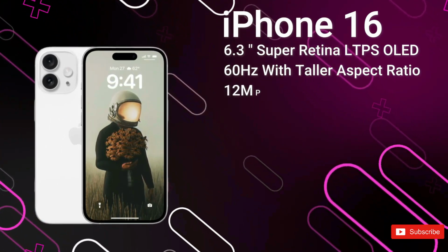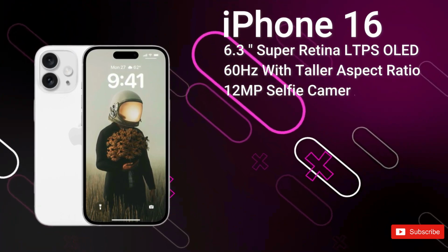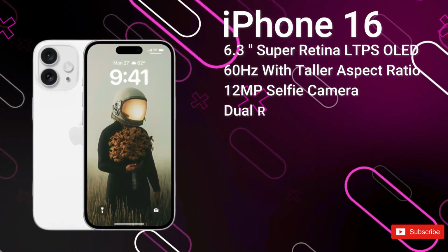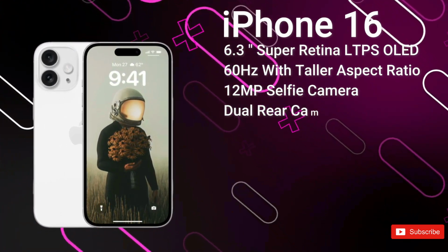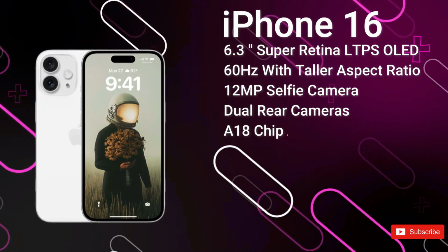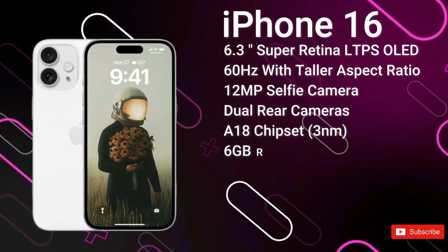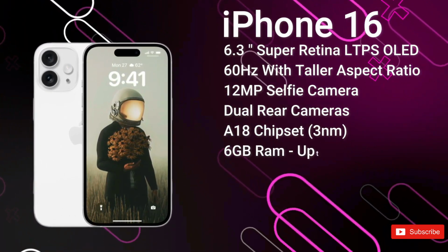We get the new Dynamic Island, which covers up the 12 megapixels selfie camera and Face ID sensors. Then on the rear, we've got a 12 megapixels primary camera and a 12 megapixels ultra-wide. It's powered by the A18 chipset, and it's likely coming with 6 gigs of RAM and up to 512 gigs of storage.